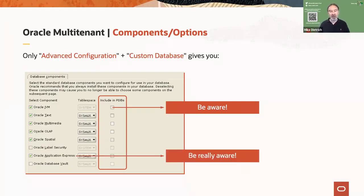But be very aware of one thing, Apex. I love Apex. I use it myself, but Apex should never be in the CDB$ROOT. Apex is only in the PDB$SEED, and you can click here, include in PDBs, and click it away in the CDB$ROOT, and then you get it in fresh PDBs, but never in the root, because you get a lot of trouble then when you unplug and plug and the Apex versions don't match anymore. That makes your life horribly complicated. So be aware of that.